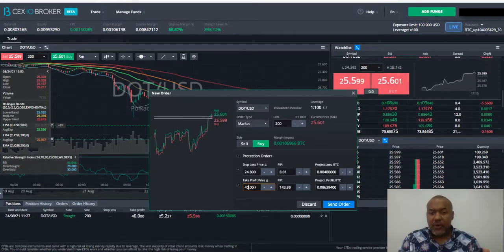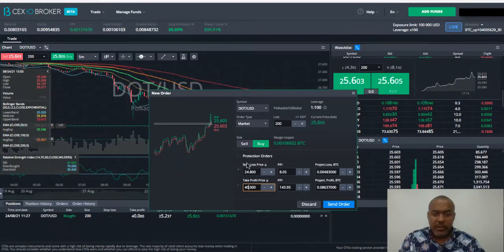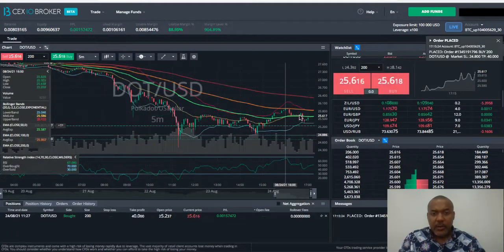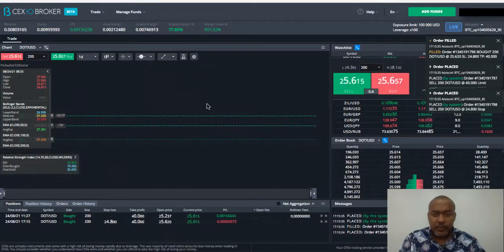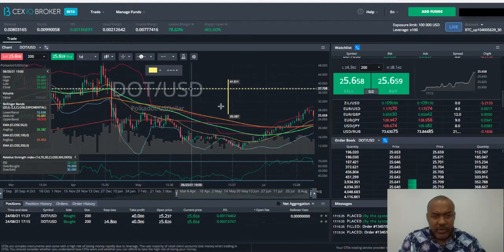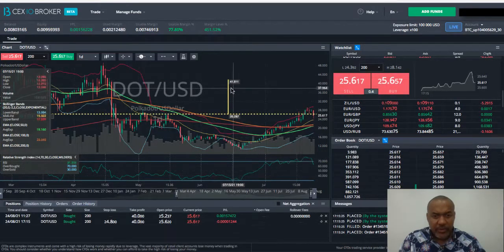I'm looking for a $40 DOT. That's going to be my point of take profit. And you might ask, well, why do you want to do that? And I will show you why. Let me zoom out to the bigger time frames. And same thing, right? I'm going to first draw this price line. Here is the breakout point, right? Here is a major breakout point for DOT.